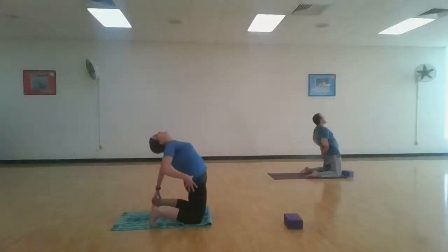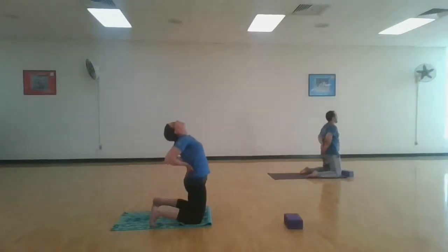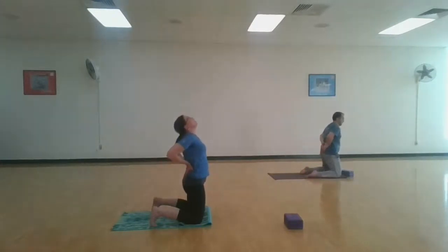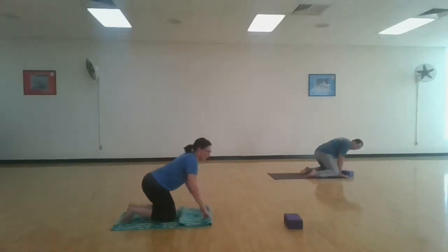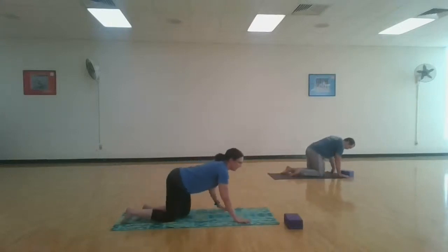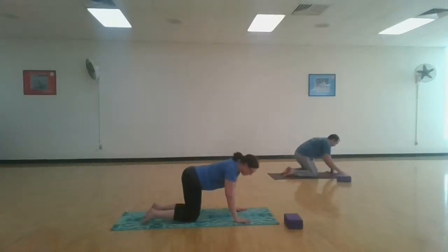To come out of it, for everybody, hands should be at your low back, one at a time. Again, bring your hips first. The last thing that rolls up and through is your neck and your gaze forward, okay? That's also to prevent getting dizzy or whatever. So again, maybe you went a little deeper. Good job. Maybe you didn't. That's okay. Don't judge yourself.